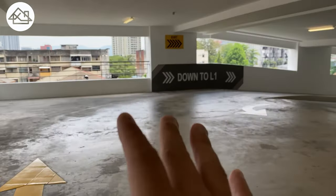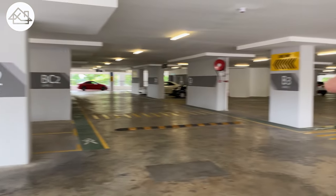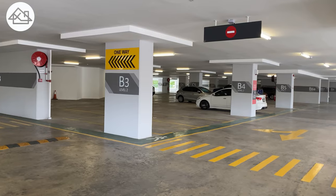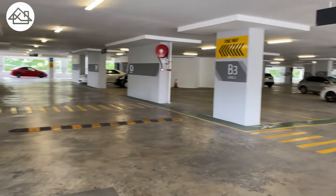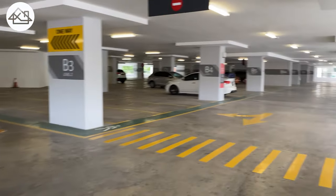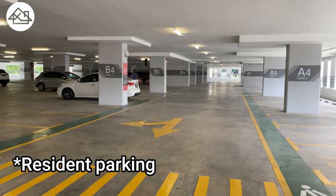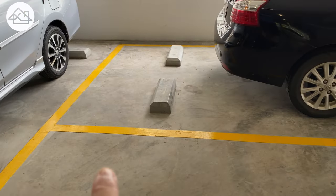I'm at the visitor parking, level 2 of the Birch. So the parking height here is not bad. I mean, not low, not high. I've seen lower. I've seen higher also. And it's well lit. Okay. So yes, designated here, all the visitors parking. The best part is that I get the parking right here.